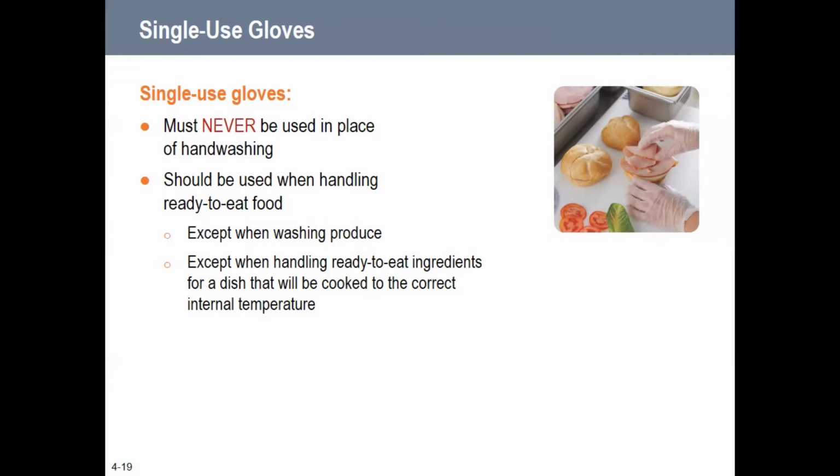So if I'm going to take some cheese, that's a ready-to-eat food, but then that cheese goes onto a burger and gets cooked to the correct temperature, then I can handle that cheese without wearing gloves. But if I'm just picking up some cheese to sprinkle on top of a salad, then I do not bare-hand that cheese. I put a glove on to do it, or I use a pair of tongs or something along those lines. Like I keep saying, be conscientious of how that goes and never bare-hand ready-to-eat foods.